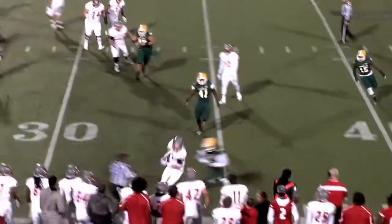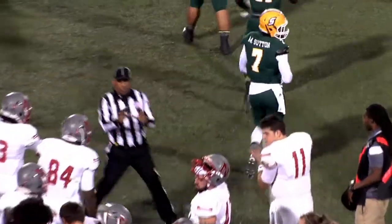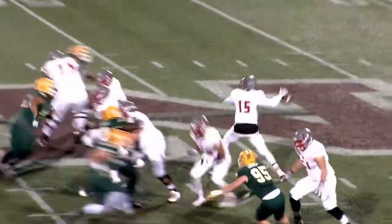Offset eye pistol. Henderson rolling right. Fires it on the out route. He's short of the first down by a yard. Nice job by Mo Sutton to push him out short. Here's Henderson. Short drop to throw.